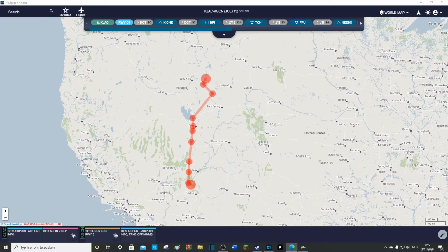The weather here at Jackson Hole is quite nice. Sky clear below 12,000 feet, more than 10 nautical miles of visibility. Wind is 20 degrees at 6, with a pressure of 30.32 inches of mercury, I think that is. The temperature is a little bit cold, minus 3.9 degrees Celsius. So we might have to use some anti-ice, but I don't think so because there's no clouds in the vicinity, which means no moisture. So we'll see about that, but yeah.